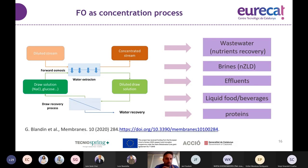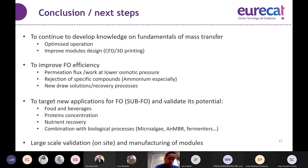Then, I published a review last year, when I was confined at home due to the lockdown period and I had time to read and write a bit, on how FO could be considered as a concentration process. Basically it has several potential applications for wastewater, but also nutrient recovery, brine treatment towards the aqueous discharge, and treating various effluents like we saw with digestate. Also some potential for liquid food and beverage, protein concentration. Of course, this is something maybe we can discuss in the remaining time of this webinar: what are the most promising applications of FO. And then, regarding the project, what's next?